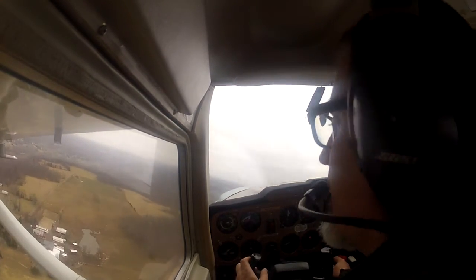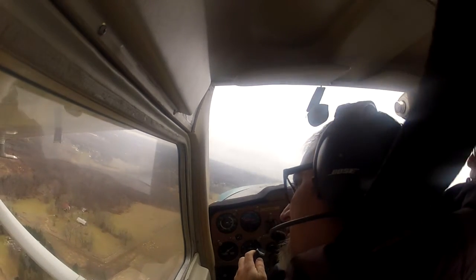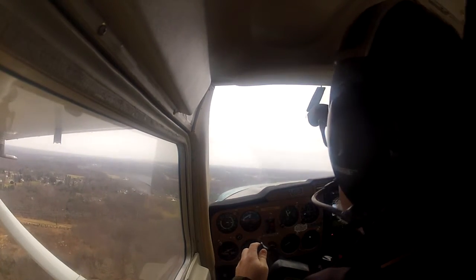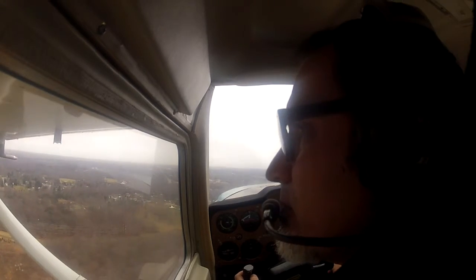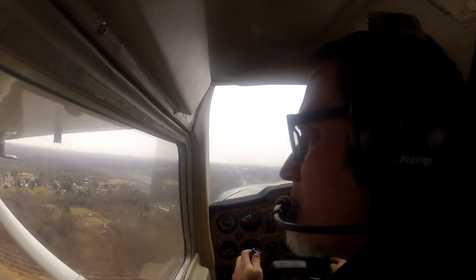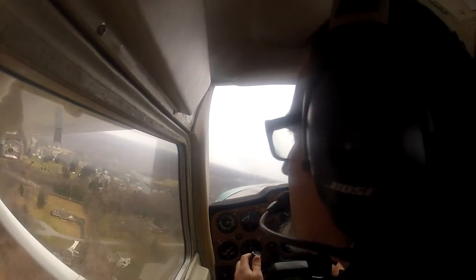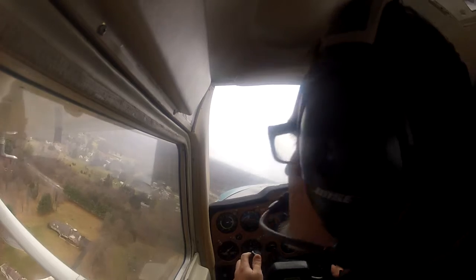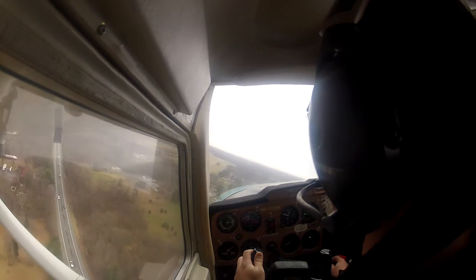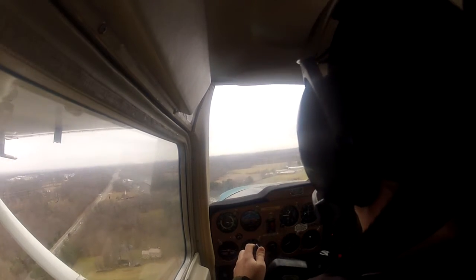Boston traffic, Cessna 753 is turning left base, runway 22, Boston. All right. Back to the center line. Keep your speed under control, getting a little fast. The rest of the flaps.